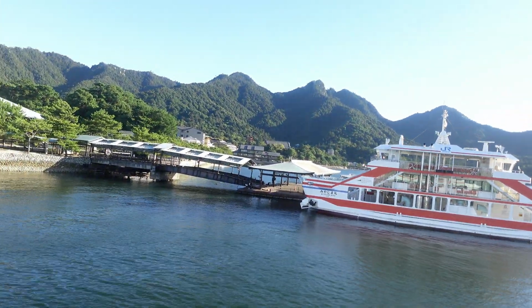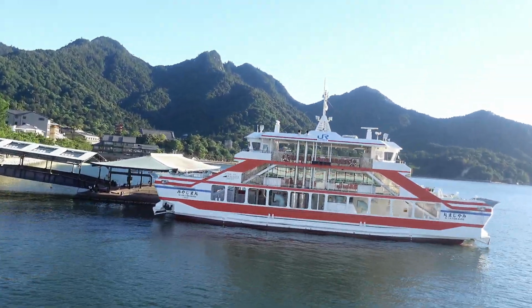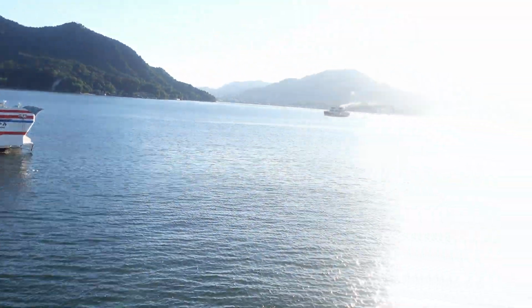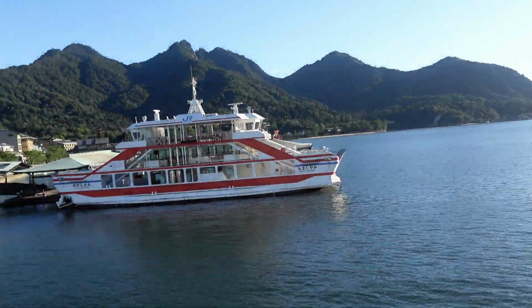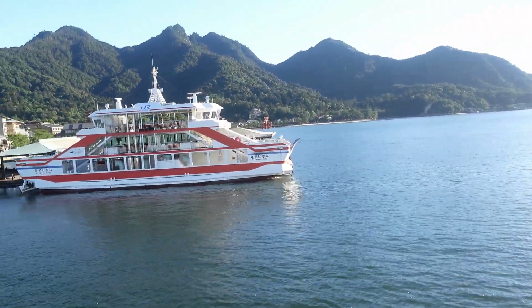Definitely come out here. So we're getting the boat directly back to Hiroshima port. That was the boat we got over, but now we're going straight back to Hiroshima port. This is a longer journey, but it still only cost 360 for two, so 180 each. Very affordable.